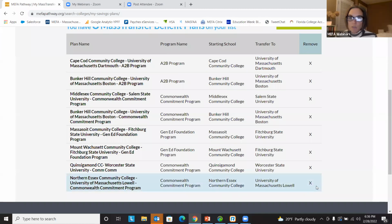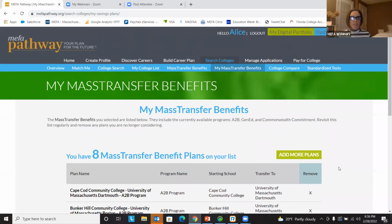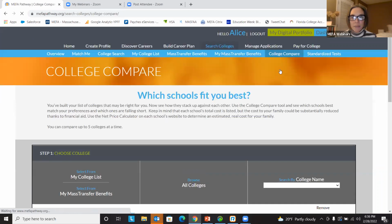The student can also remove a plan if they'd like to from there. So once they start adding plans, they then can apply these plans to a couple of other features within the site. So not only are they getting educated on the estimated savings for each of these programs and starting at a particular community college and transferring to a four-year college or university, but they're also able to apply these saved plans to the College Compare. So let me show you what that looks like.